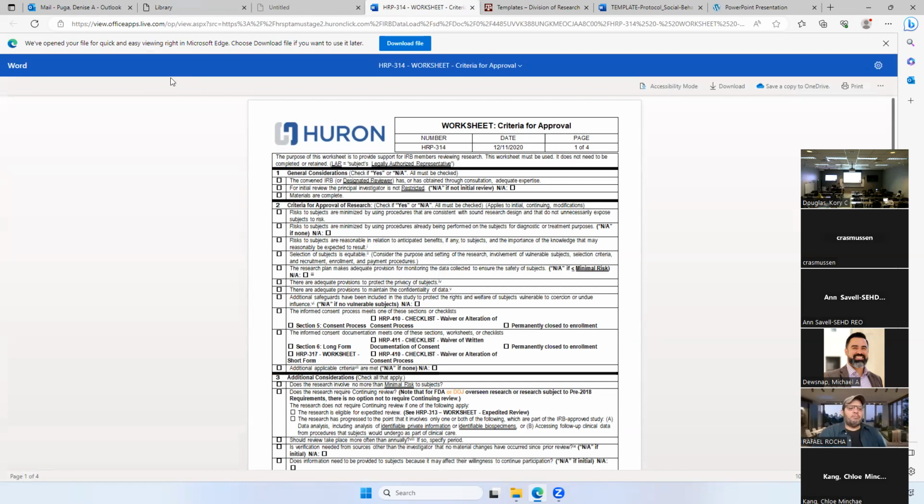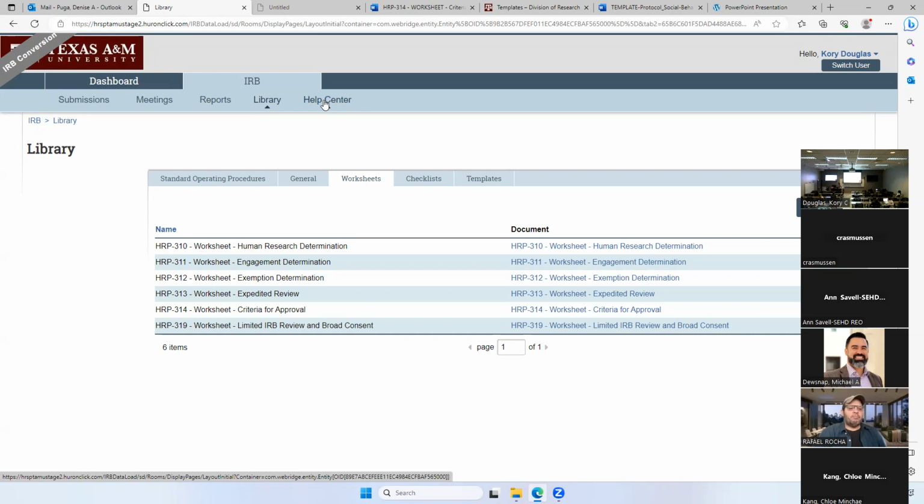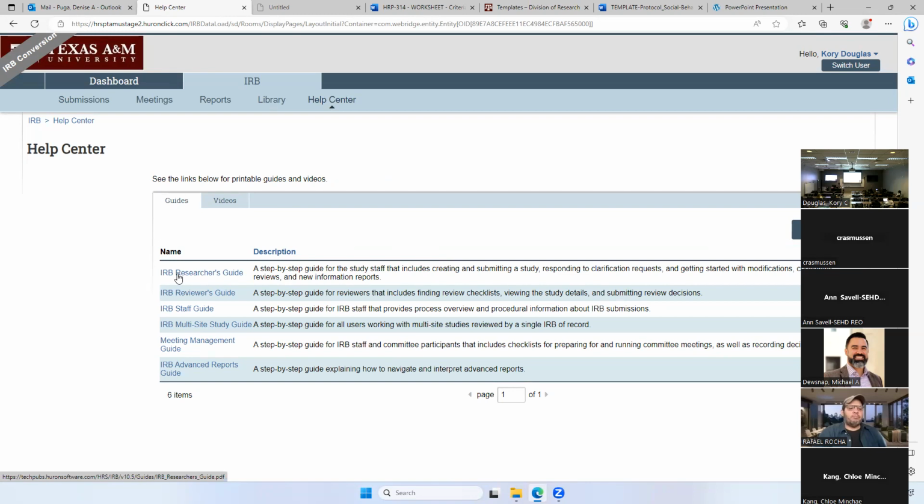Okay. The other tab that I want to bring your attention to is this Help Center tab. And this has an additional very nice Word document that Huron has provided for how to navigate Huron. It's the IRB research guide. I highly recommend you make use of it. If any of you are conducting multi-site research or collaborative research, there is a Word document that actually helps you navigate that too, as far as Huron's concerned. And I believe those are the only two that, as an investigator, you would be interested in.